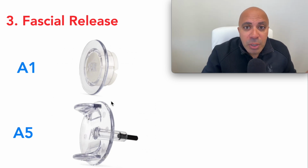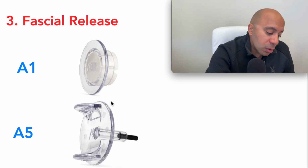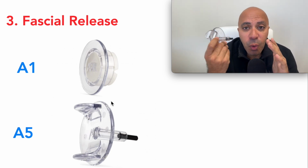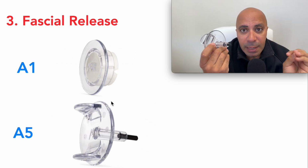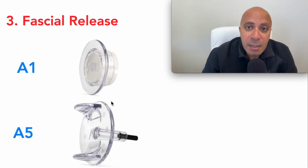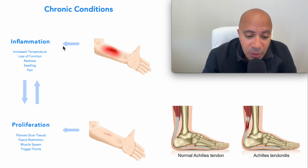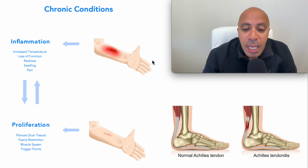So what I personally use, I use the A1 to release the superficial and aponeurotic fascia layer, and I also use the A5 tool to go deep to release the epimysium, perimysium, and endomysium. As I mentioned to you, it's extremely important when you treat Achilles tendonitis, you look at that vicious cycle and break it from both ends. We have to get rid of the inflammation, we have to get rid of the fibrotic tissue and the fascia restrictions. Otherwise, the treatment will not be complete, because decreasing inflammation without addressing the proliferation stage will cause more inflammation.